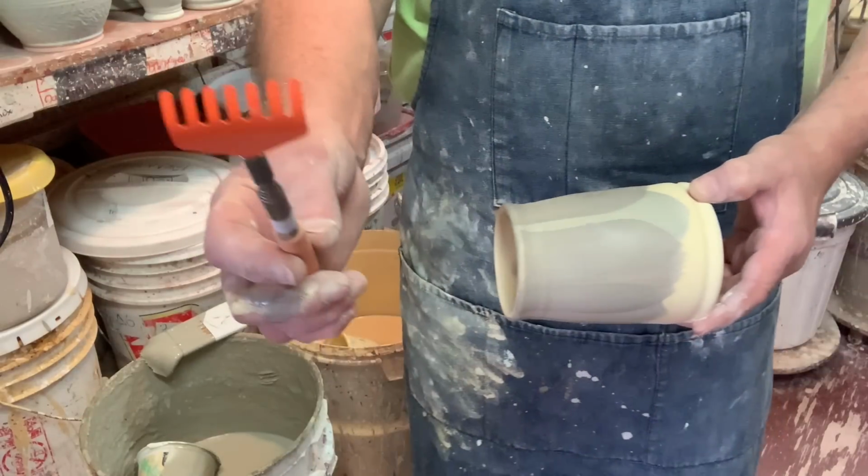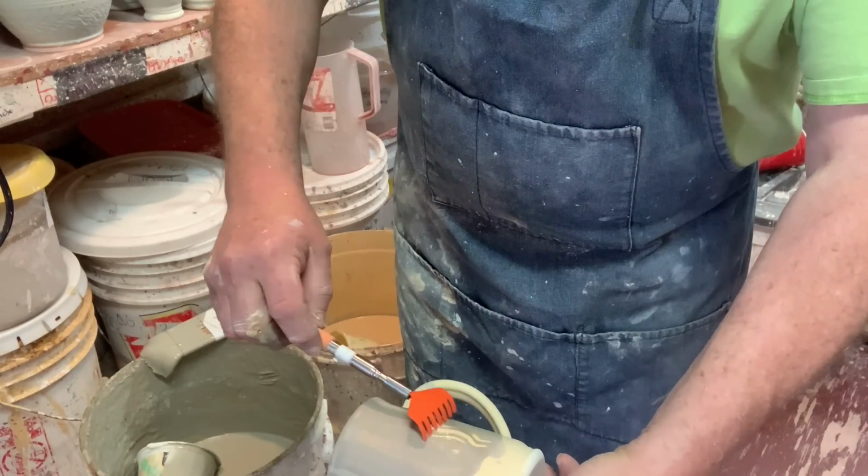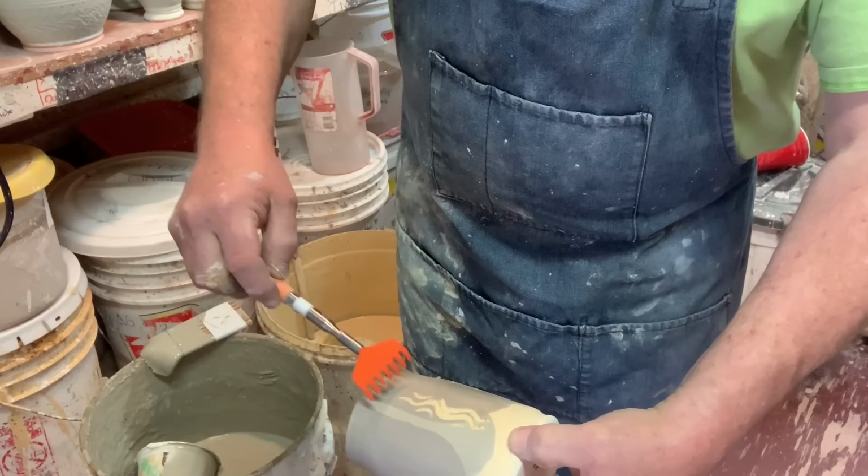Now, here's a little back scratching tool. Once you've got the glaze on, you can also scrape it off.